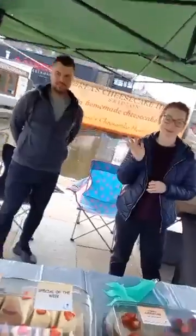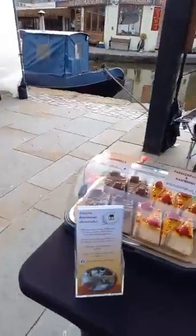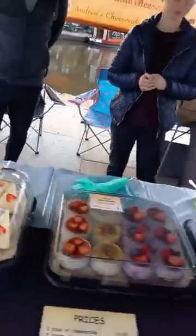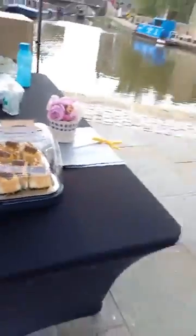Next up, Andrea with her amazing cheesecakes. You know what I'm going to say, they do sell out, so if you want a proper selection of cheesecakes, get your bum down to the market nice and early while she's still got a lovely full selection.